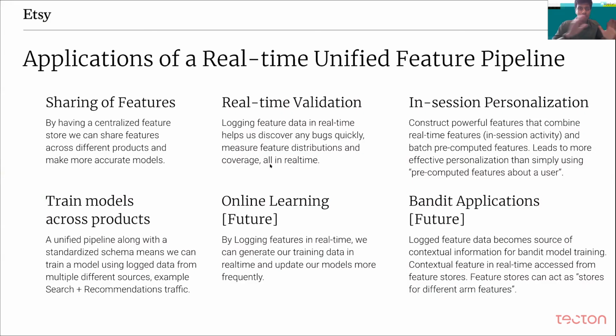So to summarize, there are many applications of our pipeline, starting from sharing of features between different teams and models, real-time data validation, which I talked about, especially explainable AI as one promising one, in-session personalization with personalized features such as chained features, and training models across products. That's something I didn't dive into: because we have a standardized schema, we can share our training data between different models. And two of the future applications, one of which we dived into, was contextual bandits: how we're using contextual features to serve personalized candidate sets. And one really promising one in the future is online learning.